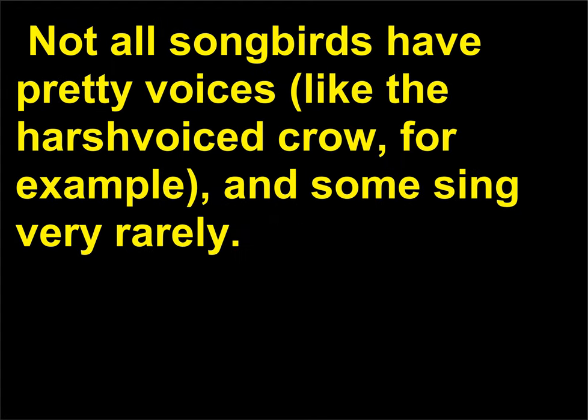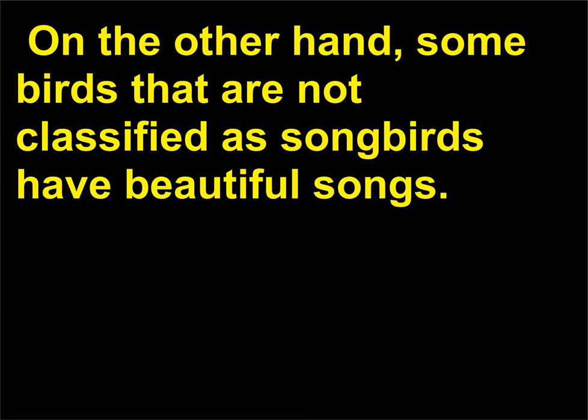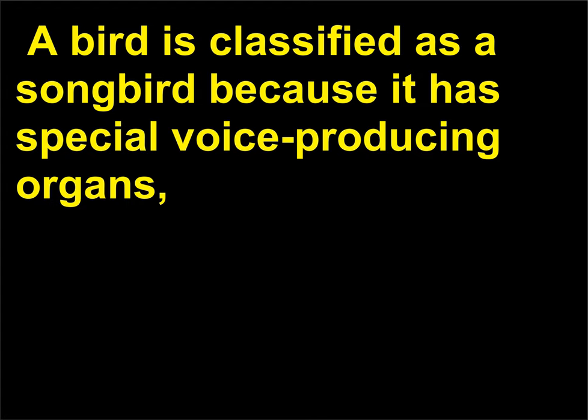Not all songbirds have pretty voices, like the harsh-voiced crow, for example, and some sing very rarely. On the other hand, some birds that are not classified as songbirds have beautiful songs. A bird is classified as a songbird because it has special voice-producing organs, not necessarily because it produces the most lovely song.